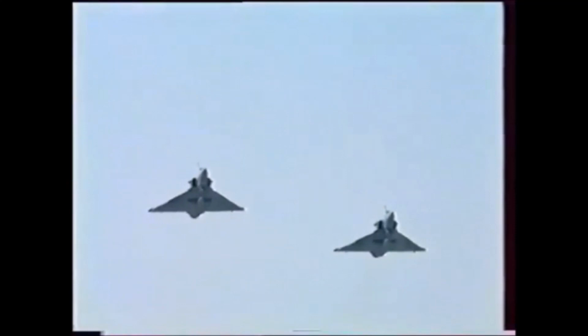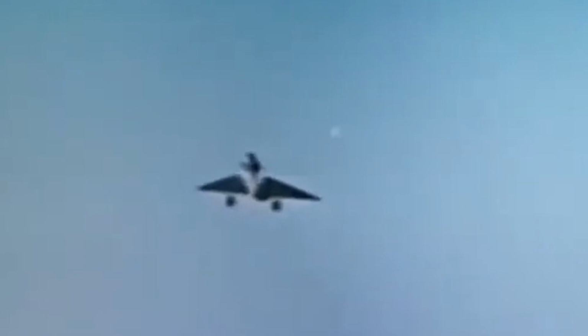Let's have a look at what sort of plane the Mirage 2000 was. Developed from the Mirage 3, this fourth generation aircraft was completely different, but it was still part of the same family of Deltas as the name suggests.